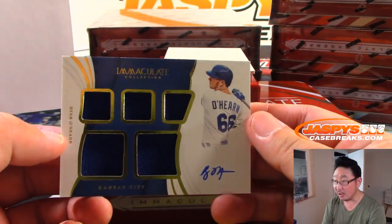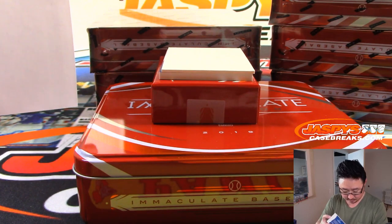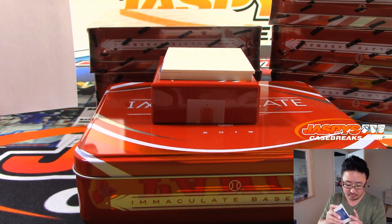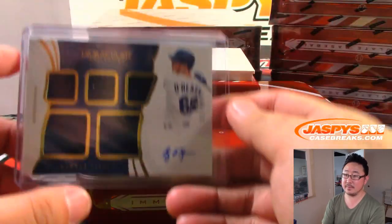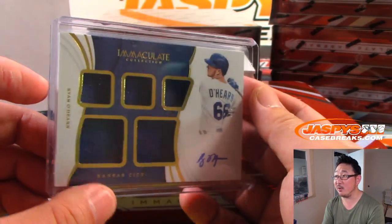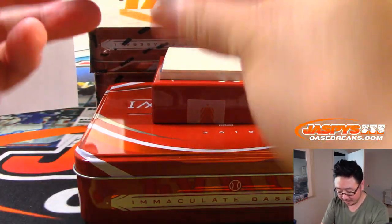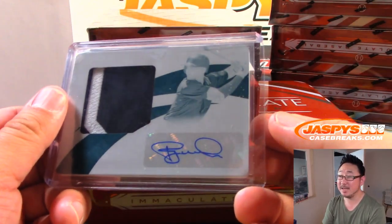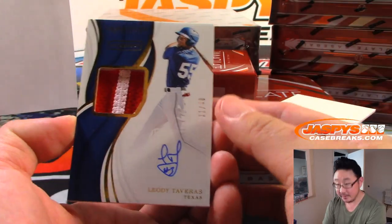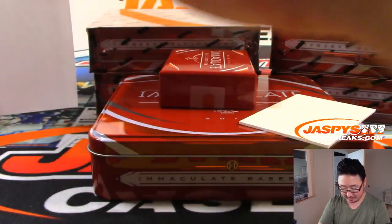Next up is Ryan O'Hearn. 2 out of 99. I might go into a 180. And that goes to Richard Z in the number 2. Kyle, you have the number 1. So with the thick cut this year, you can see a really cool shadow box look in some of these hits. Kyle, you already got yourself a Ryan McMahon 1 of 1. That's it so far, but it's a nice one. And down here is, well, this one's for you too. Leody Taveras, 11 out of 49, two-color patch, and autograph.